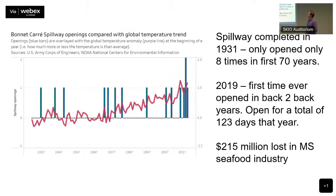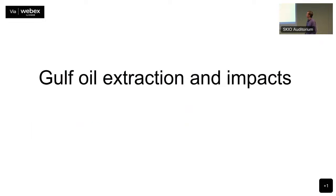Like I said, the spillway opened in 1931, and it was only opened 8 times in the first 70 years. But recently it's been opened a lot more frequently, including 2019, where it was open back-to-back years and for a total of 123 days in 1 year. This graph is showing the average global temperature and spillway openings. It's not a great correlation, but you can see that recently there have been a lot more frequent openings. This costs the state of Mississippi about $215 million in lost seafood industry, because the oysters die. A lot of other nearshore fisheries are basically inaccessible because there's just too much fresh water in that environment.